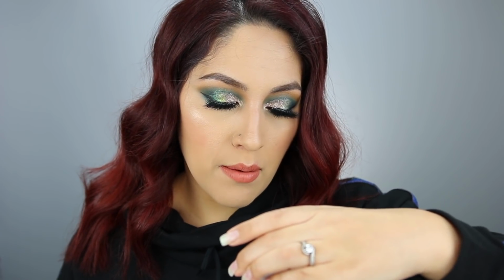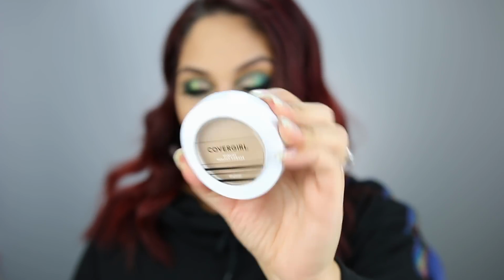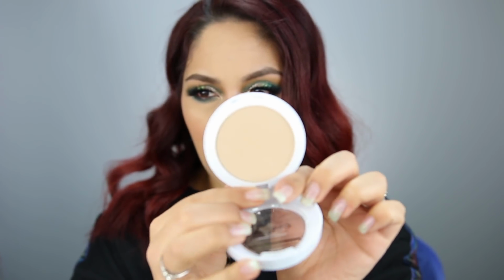Next up, I have setting powders. The first one is an actual powder, which is the CoverGirl Vitalist Healthy Powder. It has vitamins E, B3, and B5. I have mine in the shade 710 Classic Ivory. And these ones I seem to be running a little dark. I don't know. This is again Classic Ivory, and it just works really well for me.